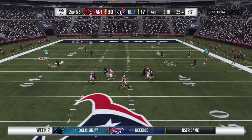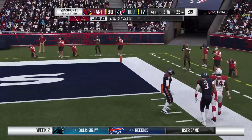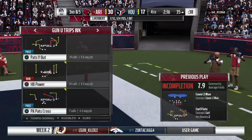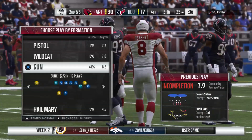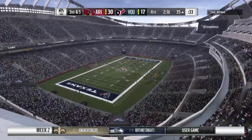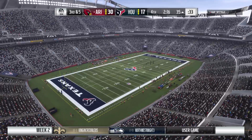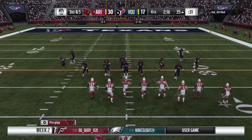Now a shotgun snap as they'll look to throw. He's going to fire this thing deep right sideline. So the long attempt falls innocently to the ground, and it brings up 3rd. I think he's a little trigger happy right there, and it turned into an ill-advised throw into their zone. Well, we know he has confidence. He'll throw it any place, anytime, anywhere. That time it fell incomplete.